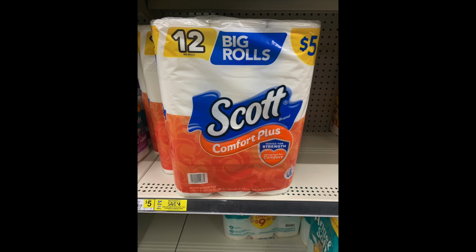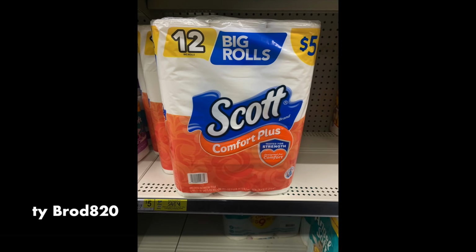Friends, Running Kimono here, and here is a really great deal for some very inexpensive paper towel this week over at the Dollar General.